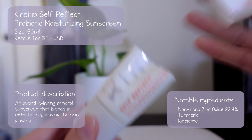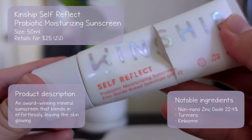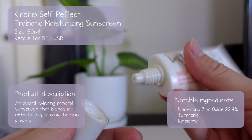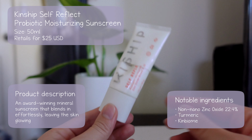Another sunscreen that I finally used up, I should say, is the Kinship Self-Reflect Probiotic Moisturizing Sunscreen. It's a 50 milliliter tube that retails for $25 and includes ingredients like turmeric and kinbiome, which is a plant-based probiotic. It is a non-nano zinc oxide mineral sunscreen, and this is by far my favorite mineral sunscreen to date.